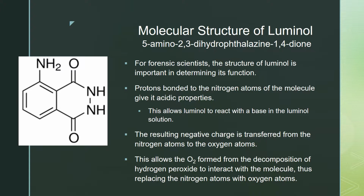On the structure shown, you can see that there are protons bonded to the nitrogen atoms. These protons give luminol its acidic properties and allow it to react with the base in the solution. This results in a negative charge, which is transferred from the nitrogen atoms to the oxygen atoms. This step allows the oxygen from the hydrogen peroxide to interact with the molecule, which replaces the nitrogen atoms with the oxygen atoms.